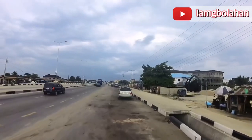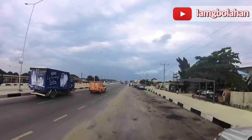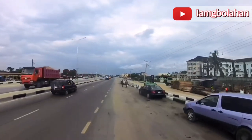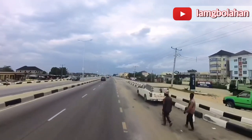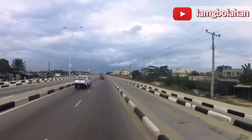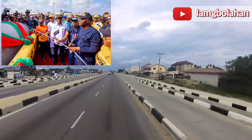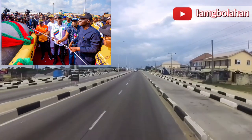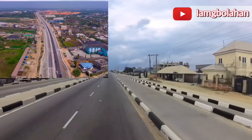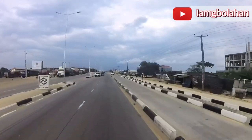In this video, I'll be taking you guys on a ride with me on the newly reconstructed and upgraded Lekki Epe Expressway from Eleko to Epe T-junction, which has been completed and formally open to vehicular traffic. On the 1st of February 2023, the Lagos State Governor, Mr. Babajide Sanwo-Olu, officially commissioned the 18.75-kilometer stretch of road from Eleko to Epe T-junction, turning a two-lane rural roadway to a six-lane rigid concrete carriageway.